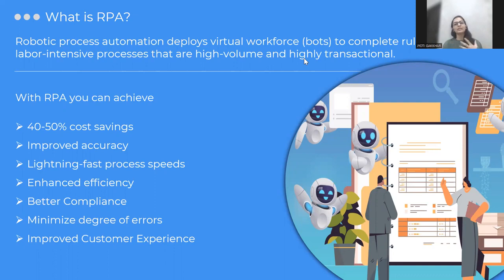These are capable of taking on all those mundane and repetitive tasks that we were just talking about, and thus meeting the pain point of interoperability. To give you more flavor of exactly what the capabilities of these robotic process automation virtual bots are, I would like to play a very small video.